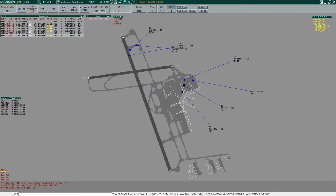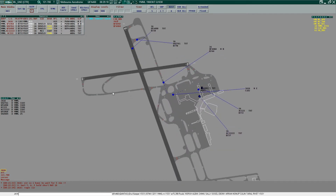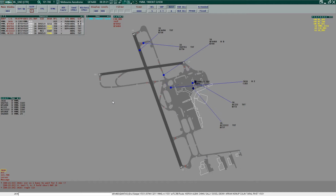And Melbourne ground, Qantas 460, request taxi, runway 16. Qantas 460, you can taxi via Tango, Alpha, cross 27, Bravo holding point, runway 16. Tango, Alpha, cross 27, Bravo holding point, runway 16, Qantas 460. Juliet Alpha 16, is he right circuits? Your discretion. I'm going to give him right. Qantas 460, contact the tower now 120.5. Have a nice flight, see ya.